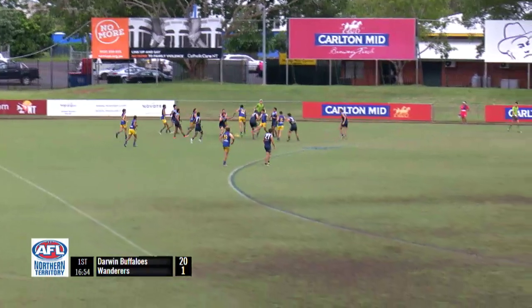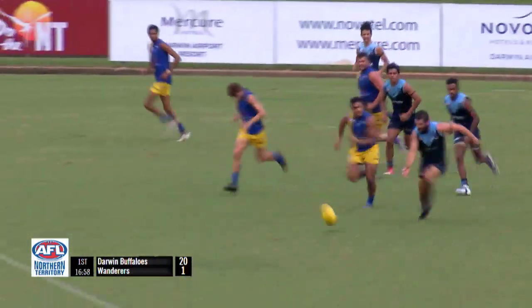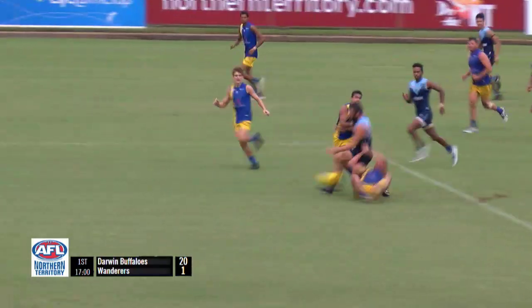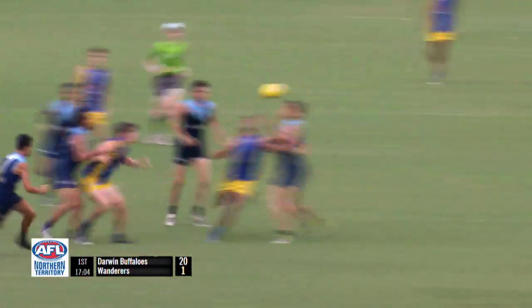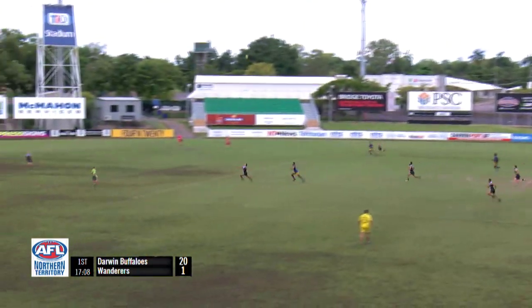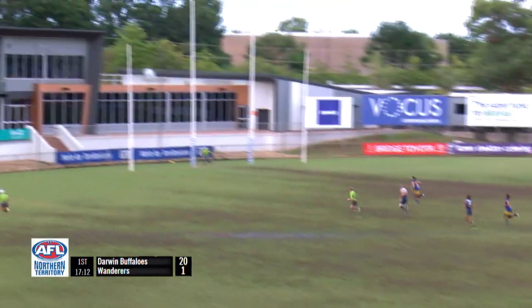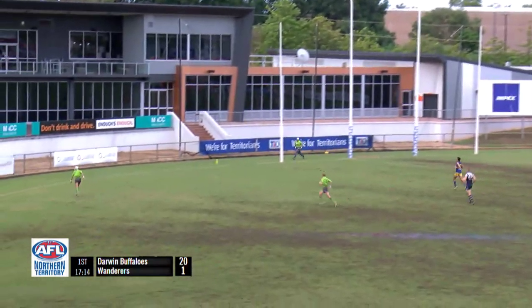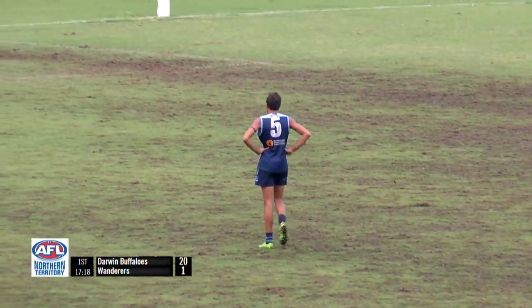So ball thrown back in. Ball pops out the back. There's the big unit in Palmer. Just a bit scrappy here for the moment. Well done, Rob Williams. Here he is, my boy, Sam Bono. No, he's not my boy. I'll take that back. He's just absolutely sprayed that one. And it is out of bounds. We'll have a boundary throw in.